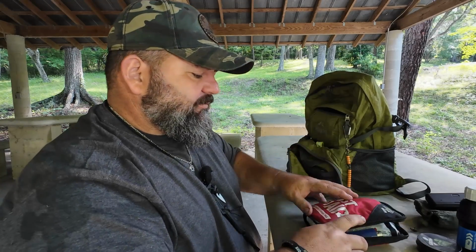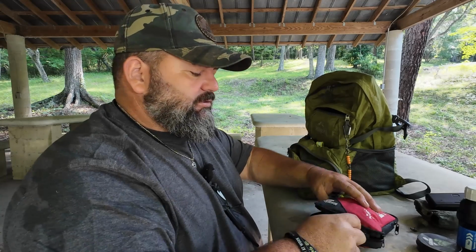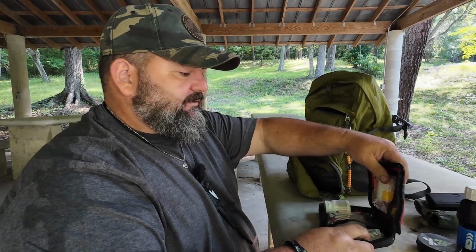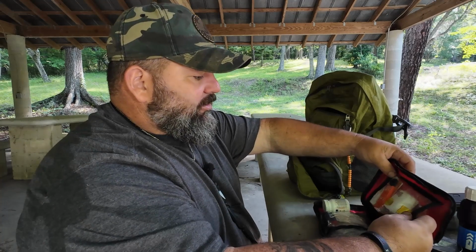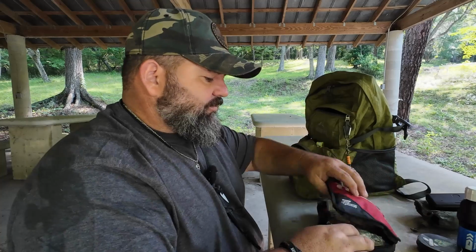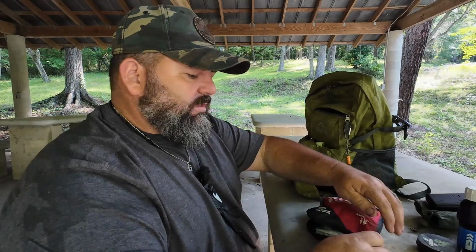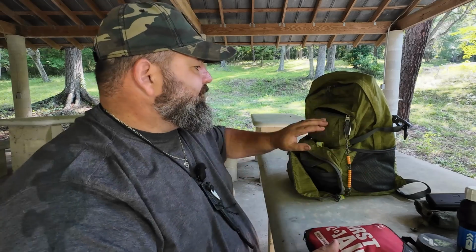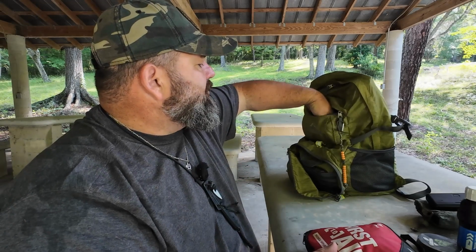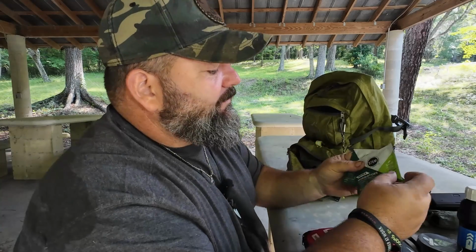So that's my simple first aid kit. It's got little burn creams and bandages, and some gauze pads and certain things in there. So pretty much a simple first aid kit. That's the top of the front pocket. Also in here, I have some of these little mosquito wipes.